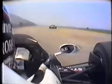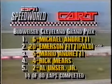Mears running in 4th. You can see that bright yellow Pennzoil machine just ahead. Little Al has managed to stay right at the back end and continues to chase Mears. From time to time, he's moved up and actually taken a little charge on Mears. Yes, he has, and it seems like he's able to get into the turns maybe a little harder.